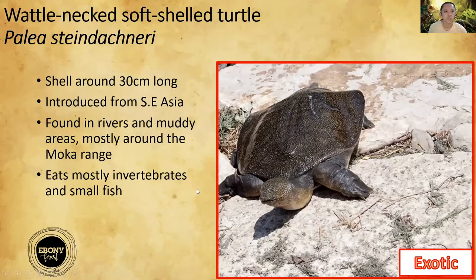Another one which is a lot rarer is the wattle-necked soft-shell turtle, the Tortue carapace molle, Palea steindachneri. The shell is around 30 centimeters long. And this one was introduced from Southeast Asia, and it would be found in rivers and muddy areas, mostly in the Moka range. As with any exotic or invasive species, it would be good to monitor their distribution to know if they've spread to other parts of the island. And they eat mostly invertebrates and small fish.